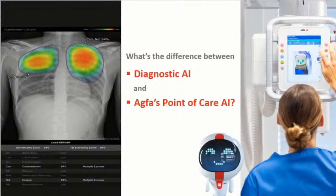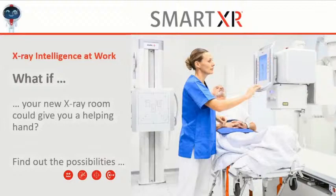What's the difference between AGFA's AI, assisted intelligence, and what people generally see as AI? Well, generally, AI is perceived as a pathology detection tool. AGFA's version of Smart XR provides assistance at the point of care to all radiographers, used in the X-ray room for you and your patients. What if your next X-ray room could give you a helping hand? Let's find out the possibilities.